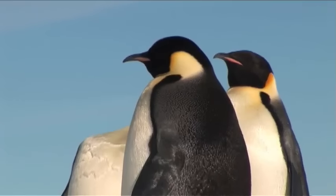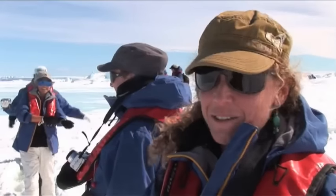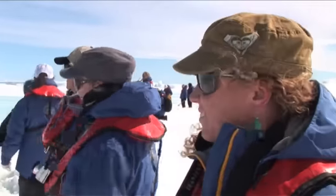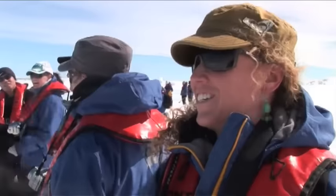To describe the feeling of being this close to emperor penguins, it's pretty indescribable. We're pretty speechless right now. Amazing experience, the best Thanksgiving ever for all time.